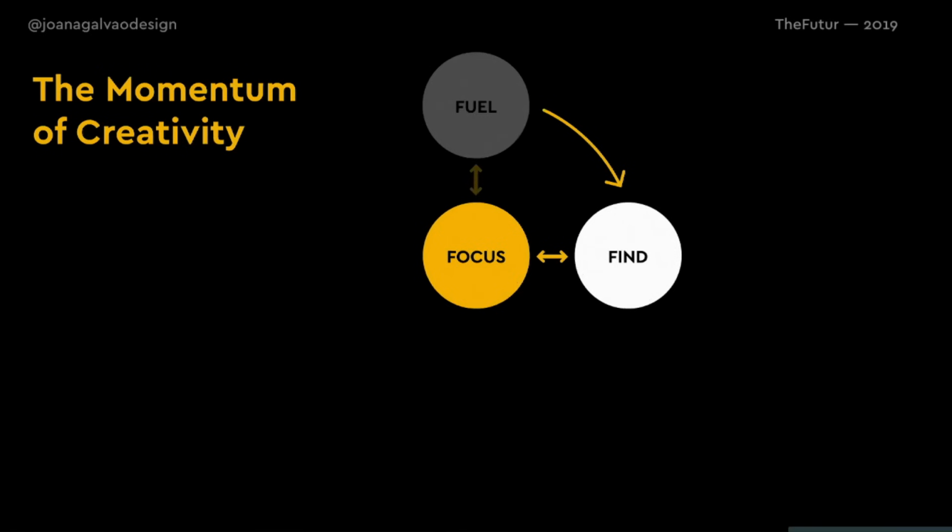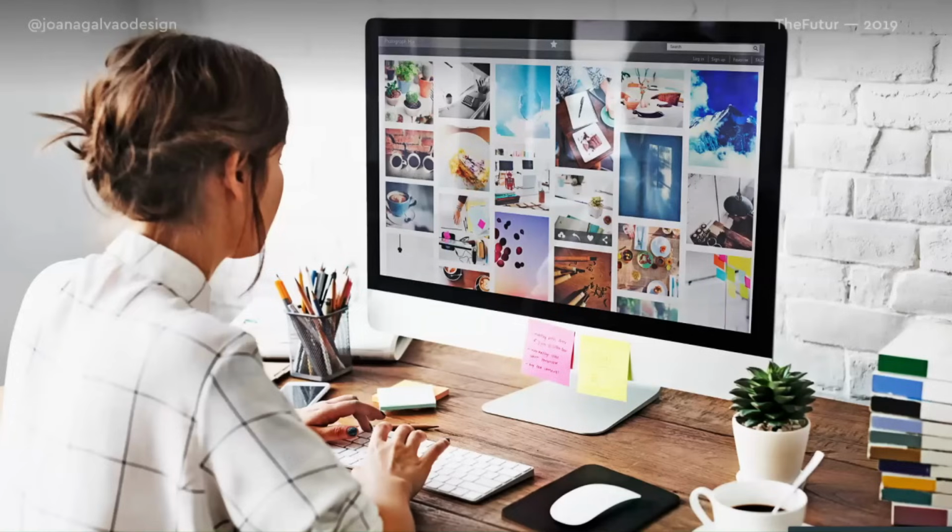And so next we've got find. You'll notice this is alliteration for it to be easy for you to remember. And this find is all about, now that you're consuming, now that you're filling up your tank with some creative fuel, what is the problem that you need to solve? What is the thing you're looking for? This is where you get clear on your brief, or it could be a personal problem you're trying to solve. You know, you're trying to get more clients. I need to be creative about this. How can I get more clients?